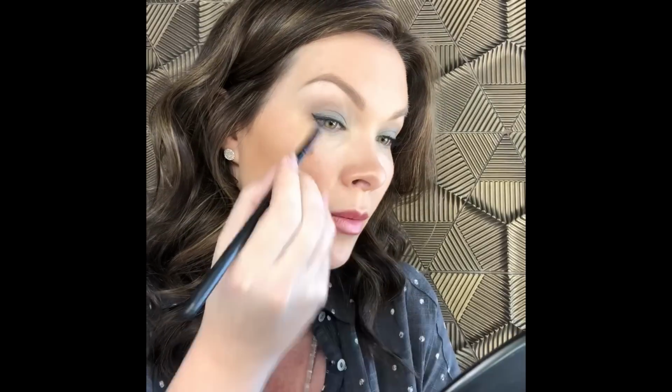And I'm starting to smudge this out here. And I'm gonna cup this on the edge of my eyelid, just to kind of blend out that line. There you go. Looking good. I prefer to do nothing on bottom. You can use a little bit of smudgy shadow if you want to on the bottom, but I think it makes your eyes look lifted when you skip that part.